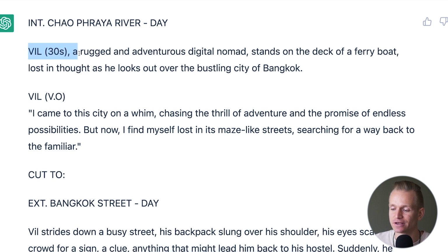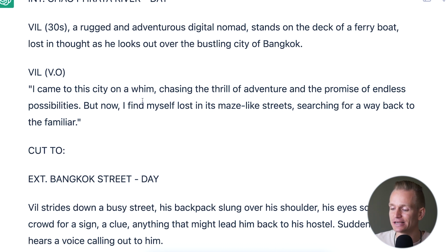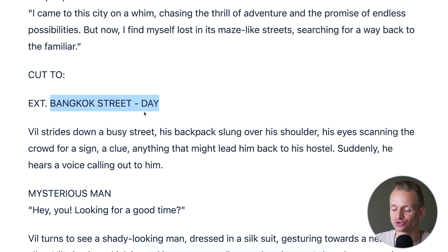Will, 30s. Actually, how does it even know my age? A rugged and adventurous digital nomad stands on the deck of a ferry boat, lost in thought as he looks out over the bustling city of Bangkok. Okay, that's pretty good. I came to this city on a whim, chasing the thrill of adventure and the promise of endless possibilities. But now I find myself lost in its maze-like streets, searching for a way back to the familiar. And then it even shows you cut to Bangkok street.